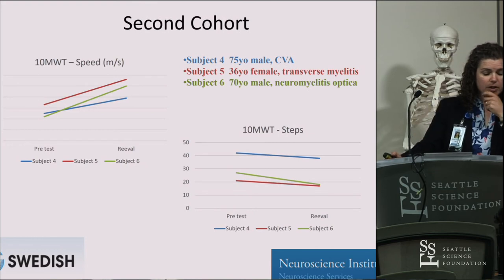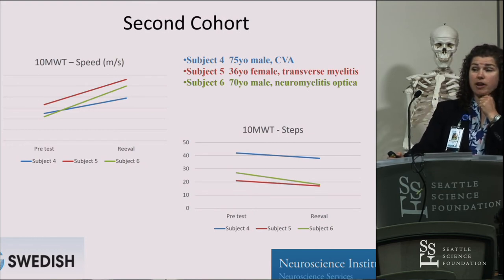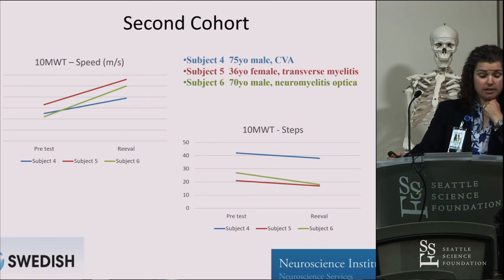The gentleman with the CVA had been getting quite a lot of PT. He'd been doing body weight support treadmill training 4 times a week when he started the study, so he's already getting a lot of treadmill training. And he was walking 1,000 feet with a walker and a left AFO.